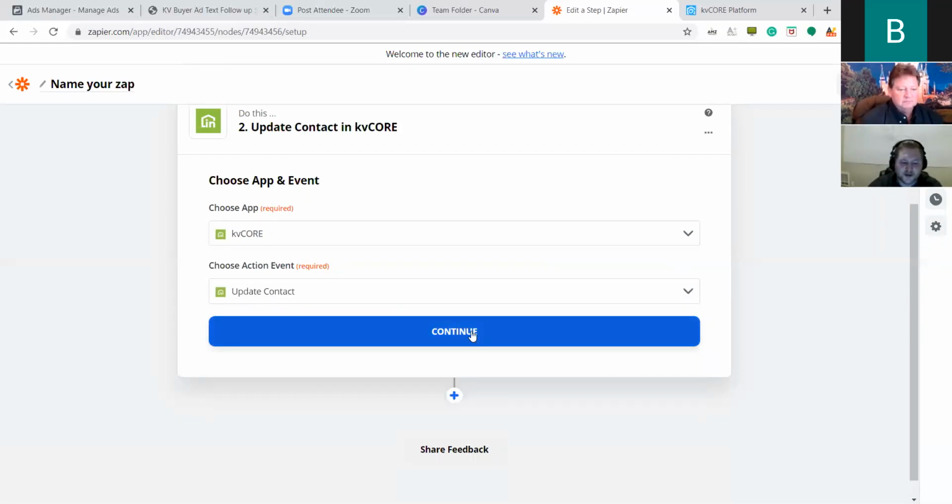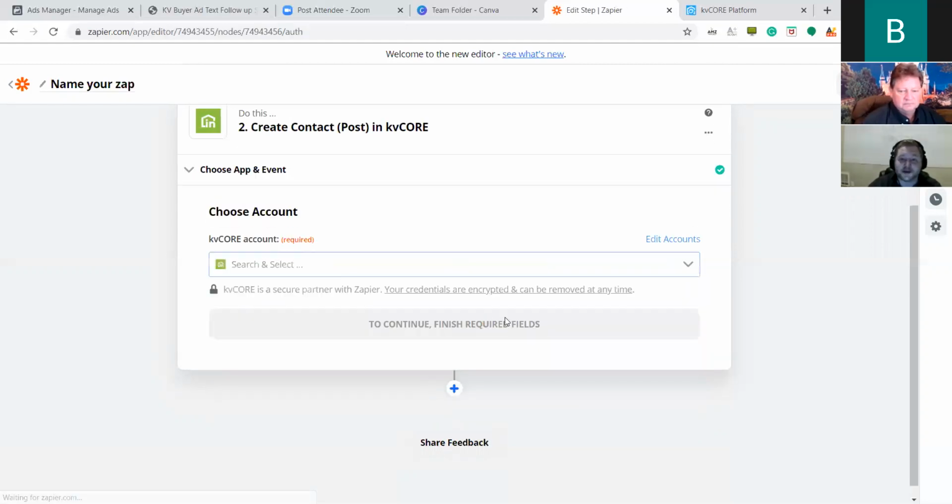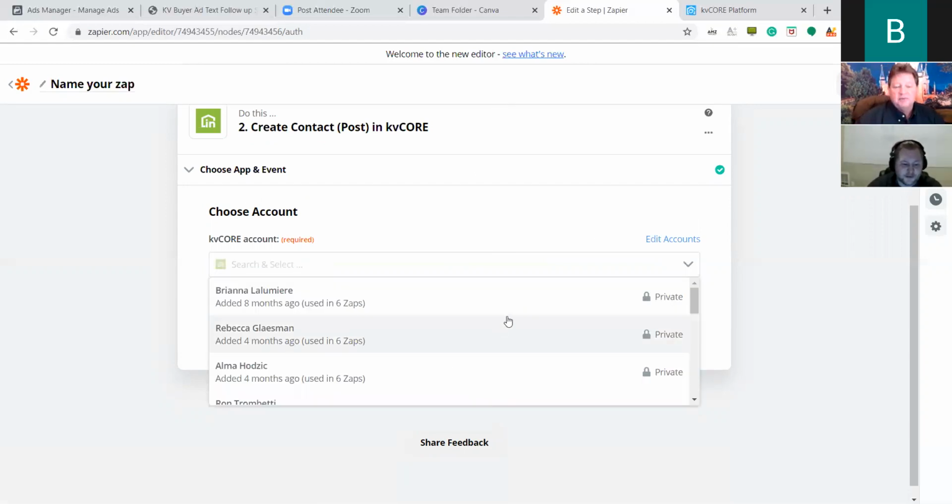So the first thing we're going to do is go in and update a contact, or actually, excuse me, create a contact, because it's a new contact coming in. If you guys are using a third-party system like Agentology or anything along those lines, updating the contact is the way that you want that API to be set up, so that it doesn't create a duplicate every time there's a note that's added.